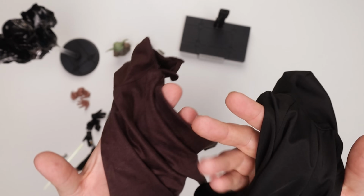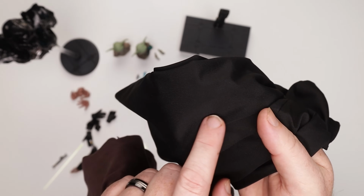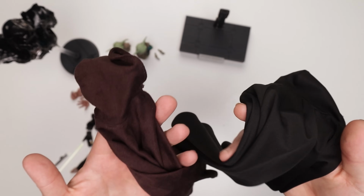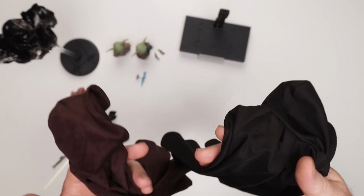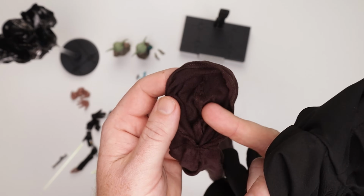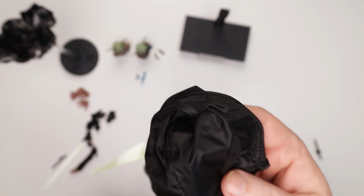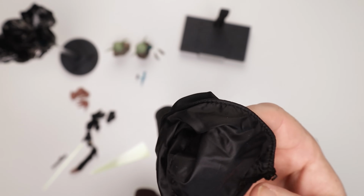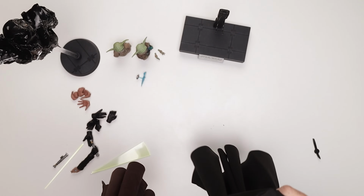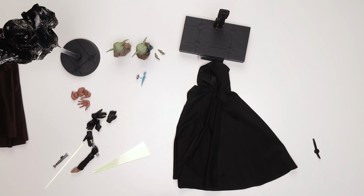It's more like a felt material. This is more fabric. You can see the texture lines in it. And I'm not saying that one's good or bad. It's different. I figured you might want to know that. And then on the inside, whereas this is just the material, here they've added this satin material, which I hope will stop staining of the head sculpt, because that is definitely a thing, which I'll show you here in just a second. So we'll get you out of there.